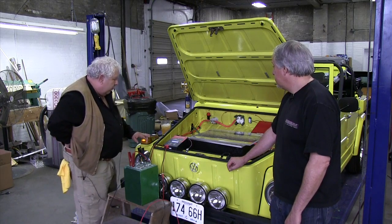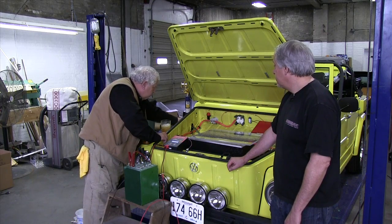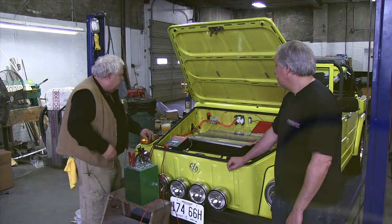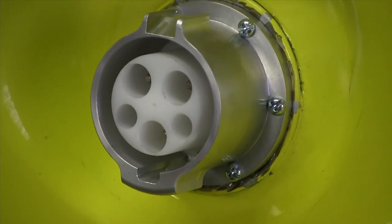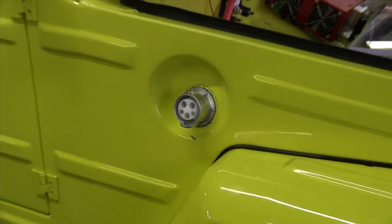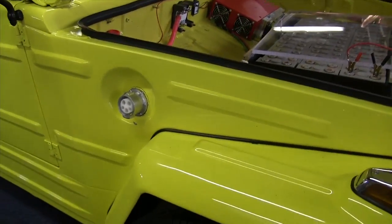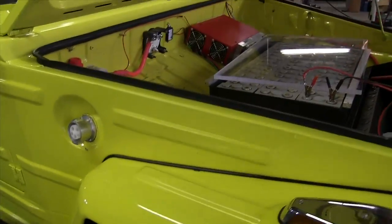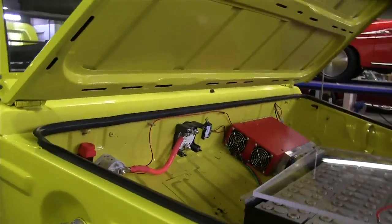Shane also put one of our David Kurzel billet aluminum J1772 ports here where the gas cap was. I may have him change that. I've got one of those big marine caps like the Cobra had. We may put the big marine cap here and reset that.